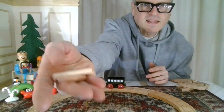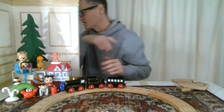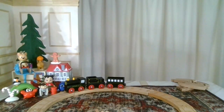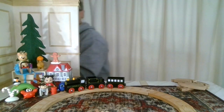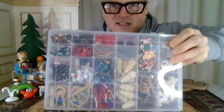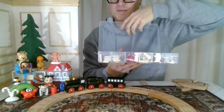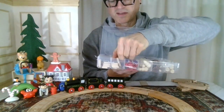And then these I love. I love little wooden things. I have a huge collection of little wooden things. Here, let me show you. Just like you would have seen me have these things in the little bins. Look, this is something that I have to set up for Christmas. I mean, this is the wood episode.